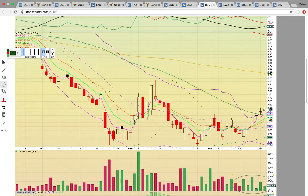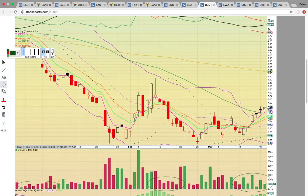It's been up for 6 days in a row, and so the question is, how many days in a row can it keep running? It had a 7-day drop over here. It had another big multi-day drop over here where it was 8 days in a row. So this does have a history of being able to form these multi-day runs in a row. And so basically, in my opinion, what you need to focus on for BZQ is the green line here.